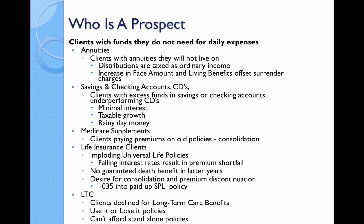Again, they do also have the desire for consolidation and premium discontinuation if they can. And through a 1035 exchange, we can put it into a single premium contract. And lastly, long-term care agents. In fact, I spoke with an agent this morning. That's what he does. He focuses primarily on long-term care, but he's had some declines in the past.